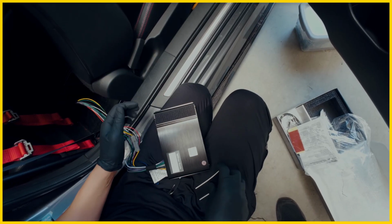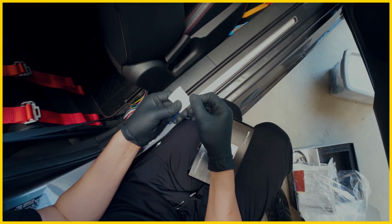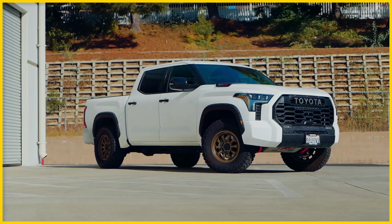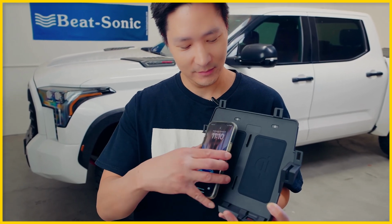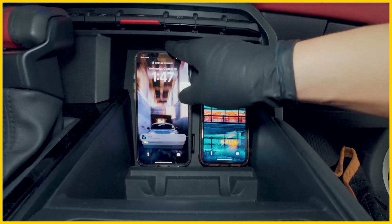And on top of that, we also have more applications for our DSP Encore X. We added the new Tacoma, the Tundra, and also the 6-speaker BRZ and GR86. And we also added the dual Qi chargers for Tundras and Sequoia. It's all plug and play, and it works with both models with or without the factory equipped wireless chargers.